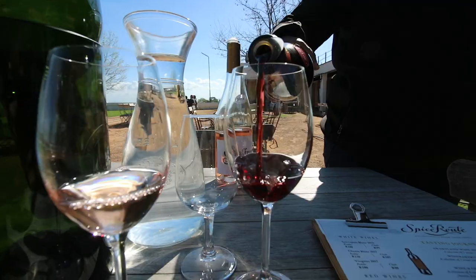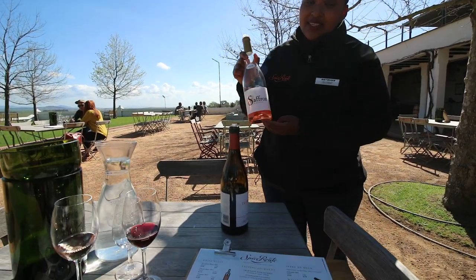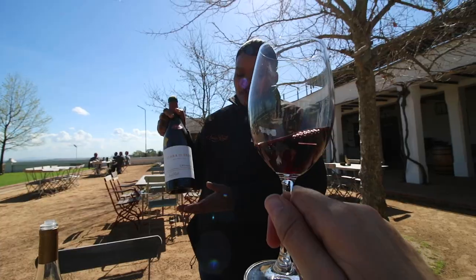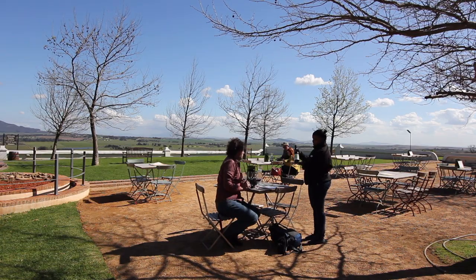Those are my choices. Starting with the wine on your left, the Spice Root 2019 Saffron Rosé. More like a Pinot Noir, with beautiful raspberries and cherries you also pick up in the wine. Now Terra, meaning earth, the Brun is an old name for Malmesbury.